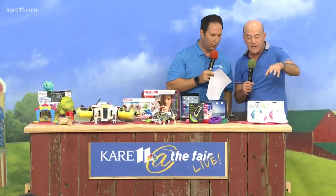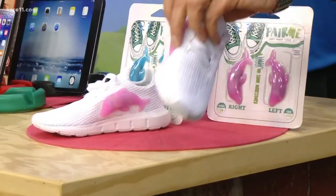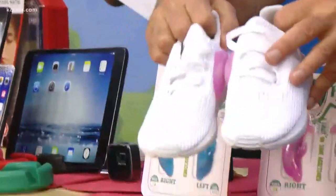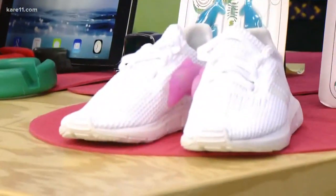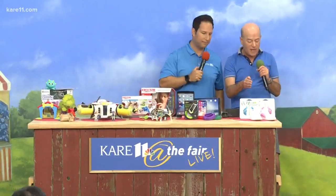Last but not least, shoes. Two moms from New Jersey came up with this idea. It's called Pair Me, and these are little applicators you put on the shoe. When you put the two of them together, it lights up, so the kid knows the right shoe is on the right foot and the left is on the left, so they don't get it mixed up. Moms love that. Great idea. They also work on adult shoes, just in case. $34. It's been a long day at the fair.